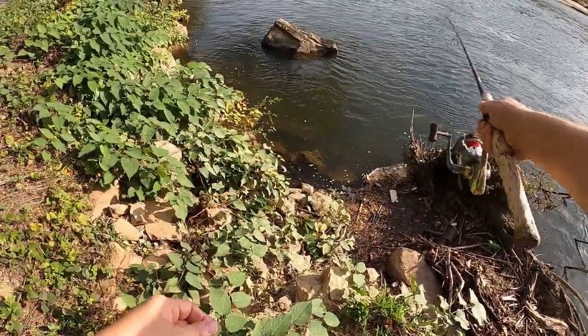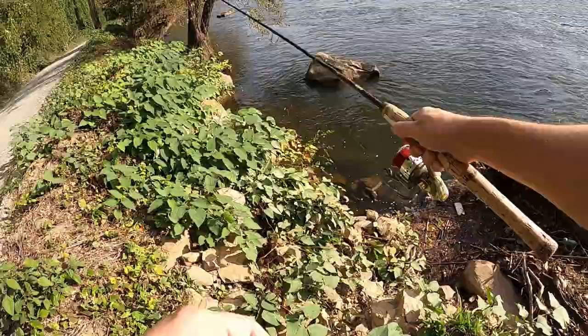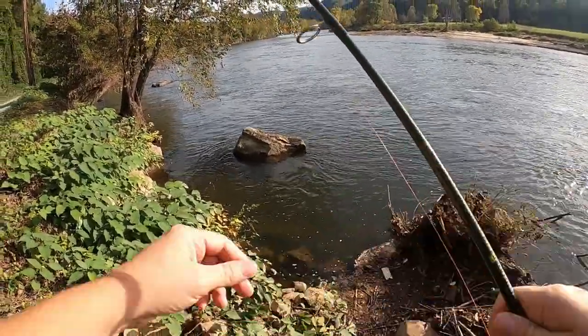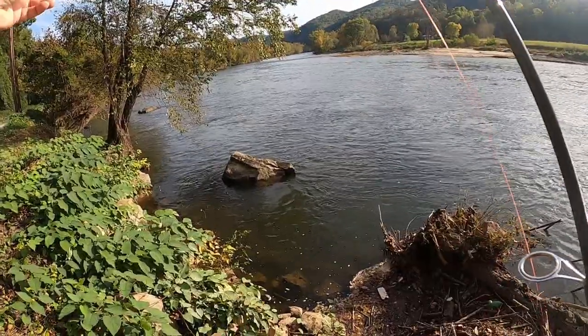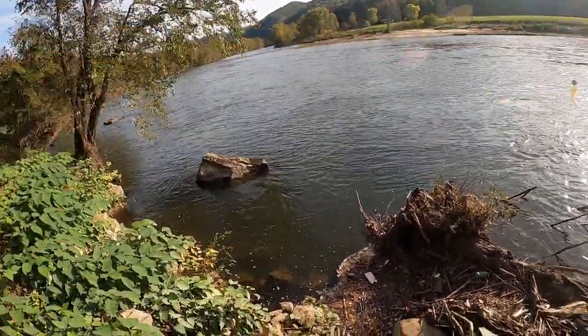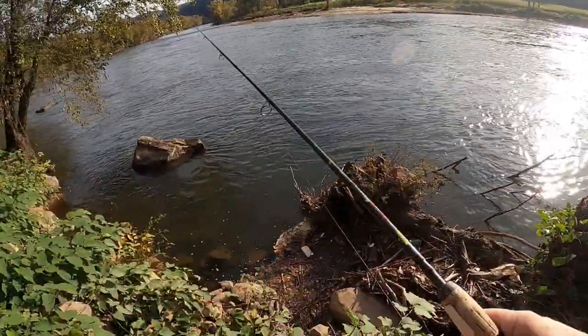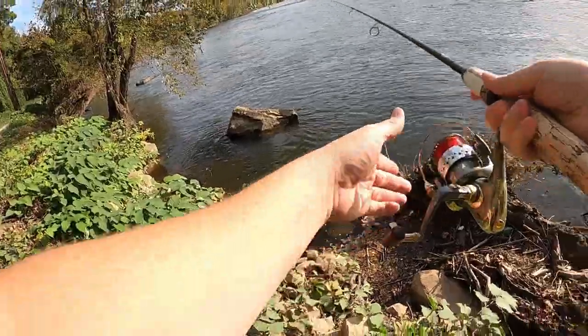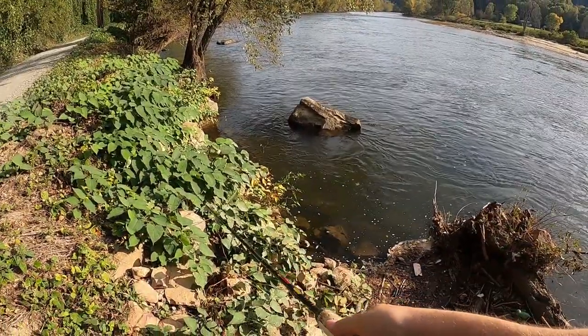Is there another one in there? Nope. I got a tree limb that time. Well, that was pretty awesome. One on the fluke, two on the grub.